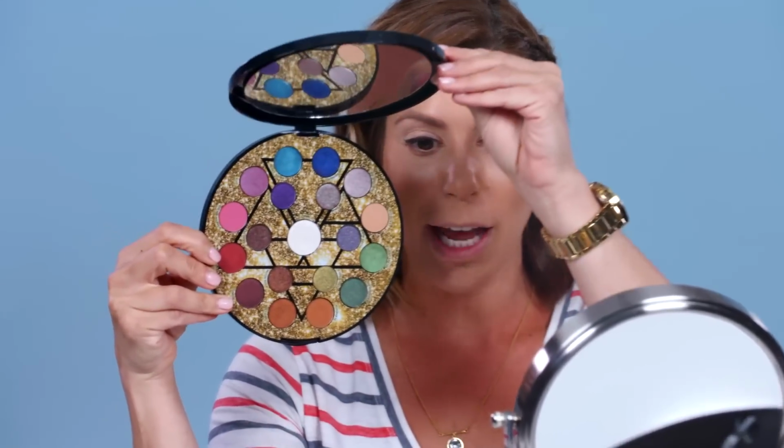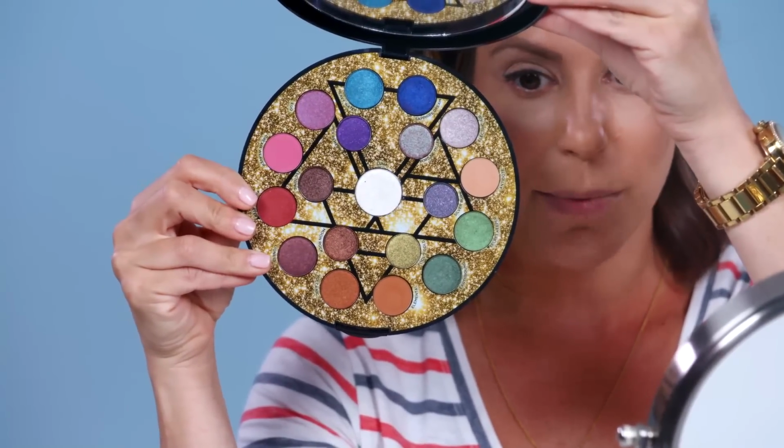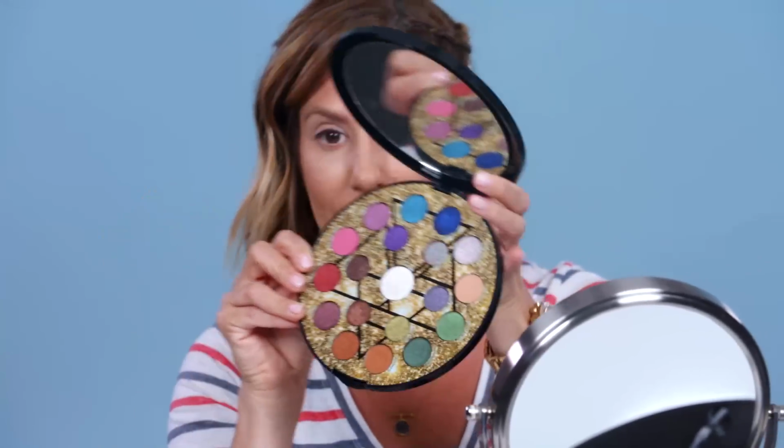And I have this amazing Elements palette here from Urban Decay. It's beautiful in every way. What I love about this palette is you have some really fun pops of color, which we are going to use. But I'm going to go in with my neutrals first, and this palette has it all.